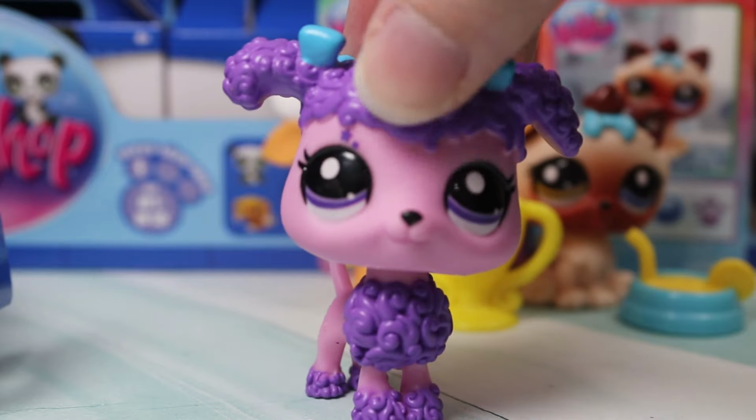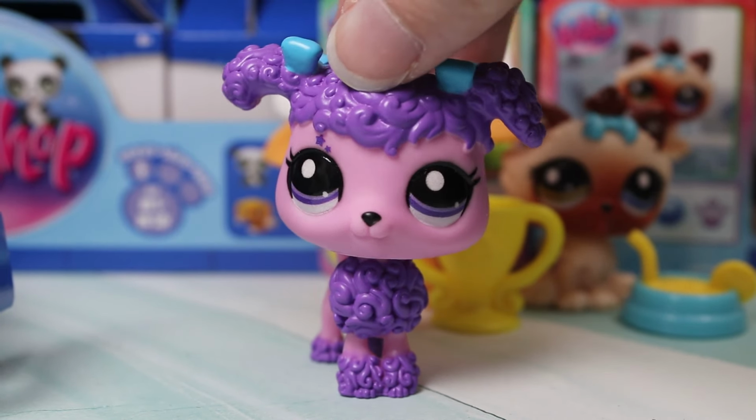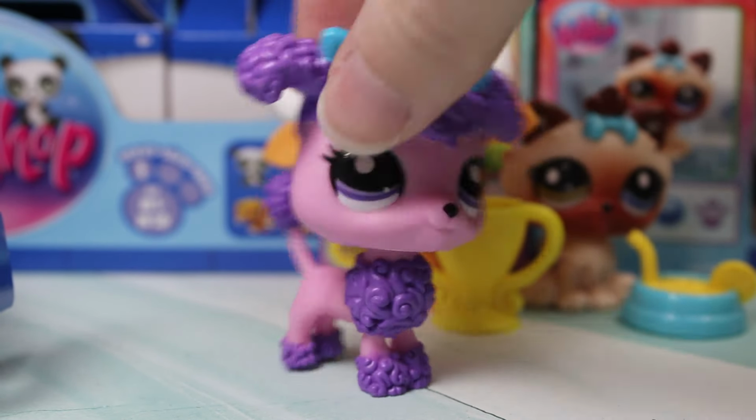Sorry, maybe that was too much, but she looks good. Her quality, she looks really good. I'm kind of surprised. I don't like her slight head tilt, but it's not a big deal, and she's freaking cute. She's definitely my favorite so far. I don't know where her accessory went.